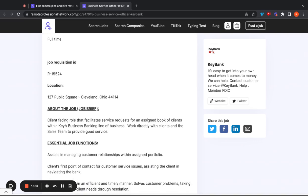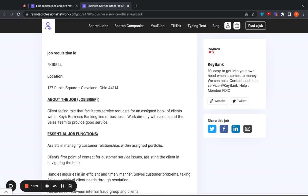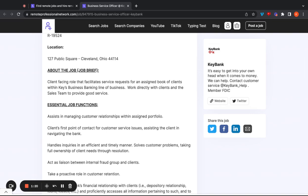You're going to be facilitating service requests for an assigned book of clients within Key's business banking line of business. You're going to work directly with clients and the sales team to provide good service. So basically, guys, it's kind of like an account management position. Going to be working with clients and internal teams to get things done on the accounts, make sure that they're moving along fine. All right, some essential job functions.